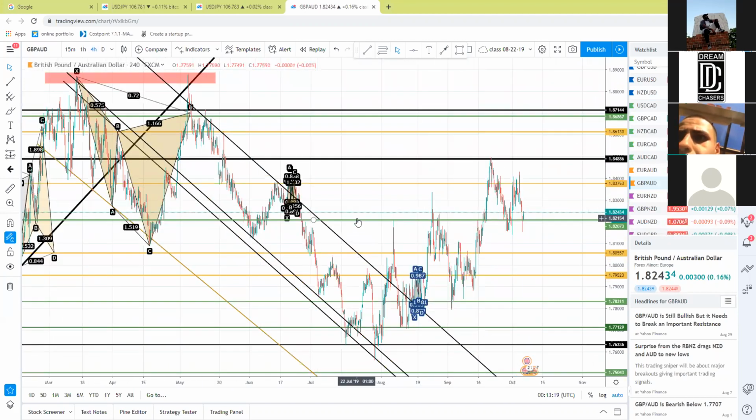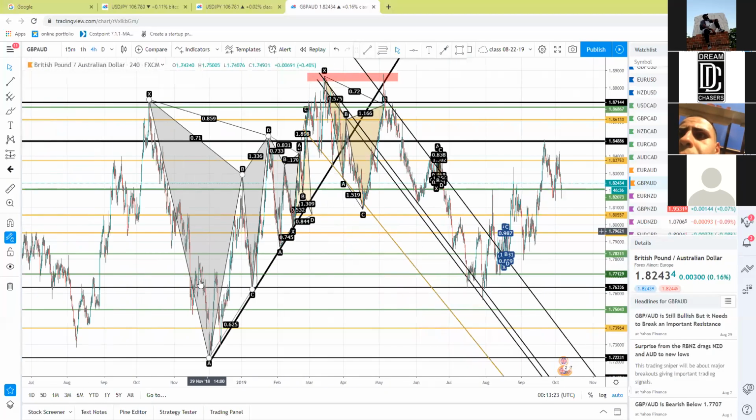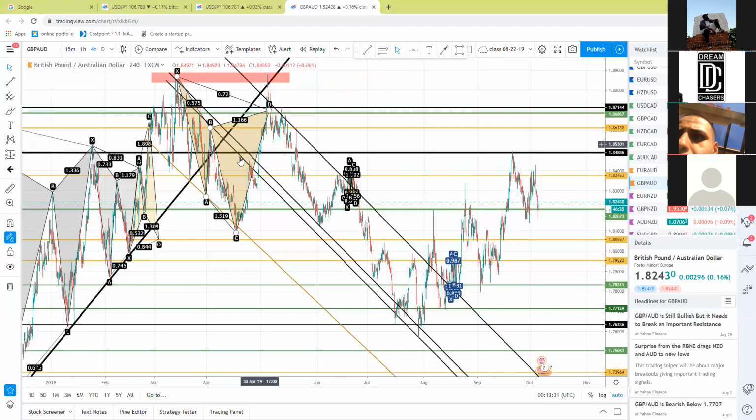Now this markup is so old. This is back when I was first drawing my trend lines and stuff on my charts. I was only drawing the major trend line at this point. You see that big major trend line right here? How price was just pushing up, following this trend line. And when it finally broke it, it retested it on the bottom side.